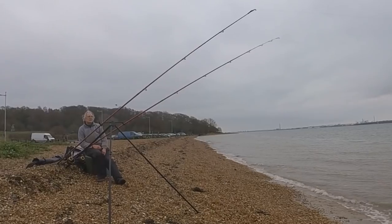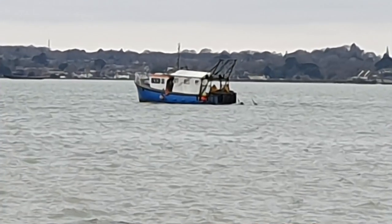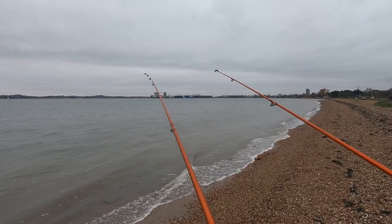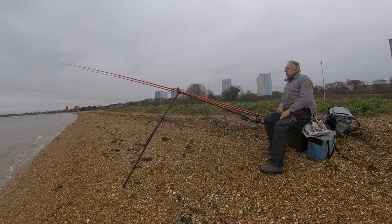I was a bit wary about fishing this spot, having been informed that there was a boat dredging for clams the day before, and it's here again today. It's debatable how much damage it might do to the seabed and whether it would affect the fishing at all. When you're not getting bites, all sorts of excuses come to mind.